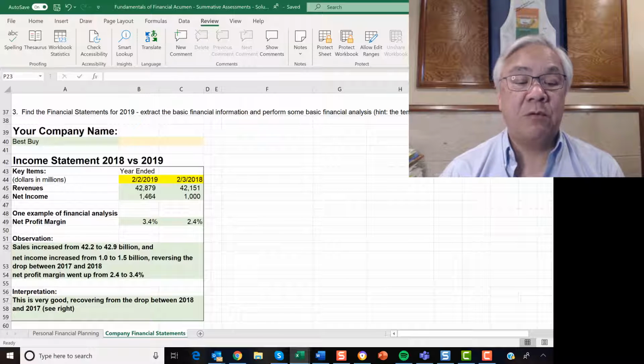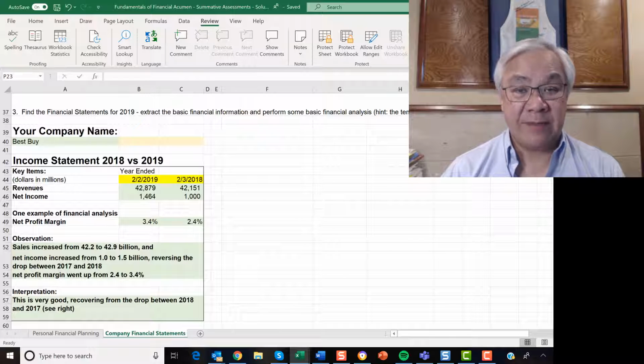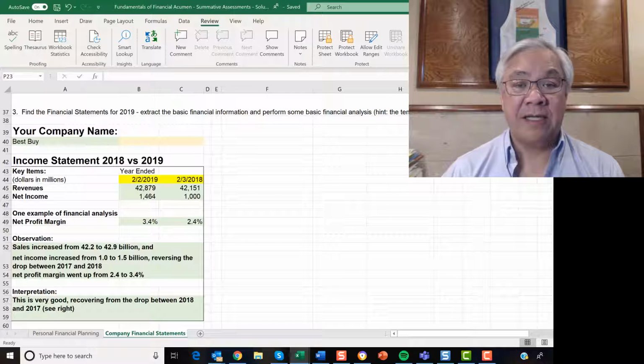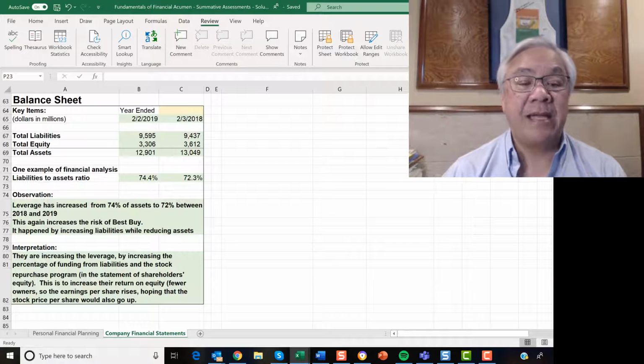Their profit margin went up from 2.4% to 3.4%, which means for every dollar they sell, they make 3.4 cents. Now, this is an improvement over the prior year, and also, given the very expensive nature of running a retail business, it's a very competitive, commodity-based, low-margin business. So it is not surprising that the margins for this business are very low, even though they are one of the market leaders. The next item is the balance sheet.